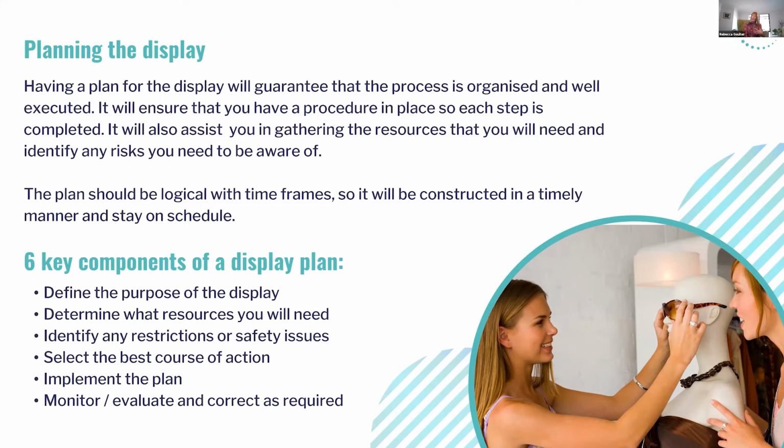Make sure that you plan a logical time to do the display. You don't want to get a display started and not be able to finish it. So whether it's a display that you do first thing in the morning, or in the afternoon, never obviously at your peak times. So during lunch breaks, any of those times.